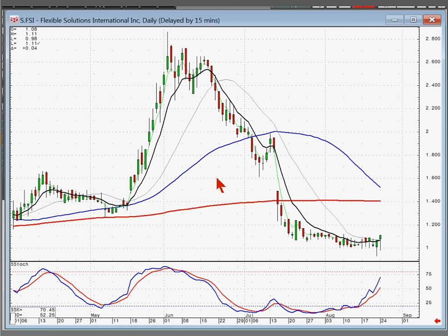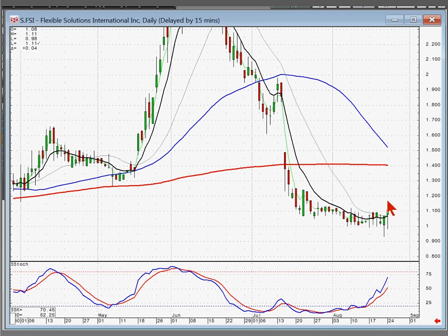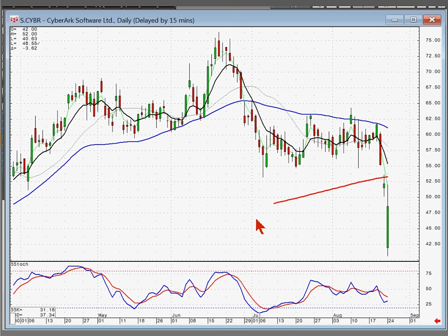FSI. You can start watching this one. Just make sure your volume is good on it. It's setting up, so you could have a good 25% move back up to the 200. Cyber. Same, need to see positive trading, just to see a bounce on this one.